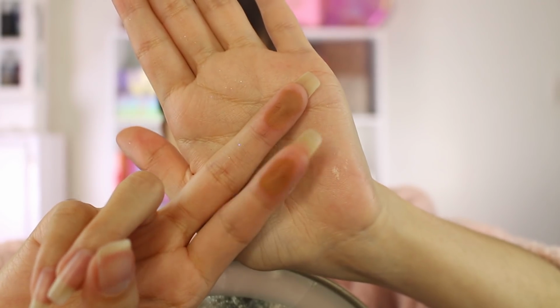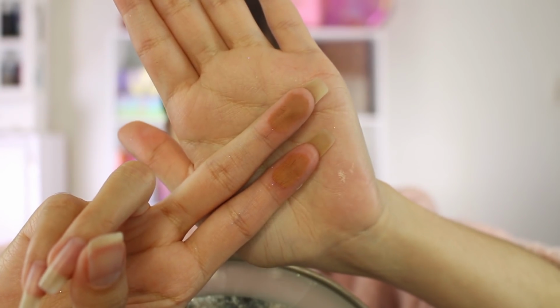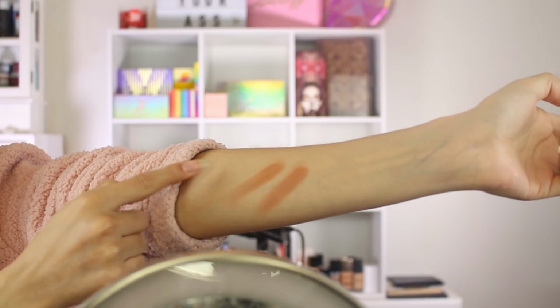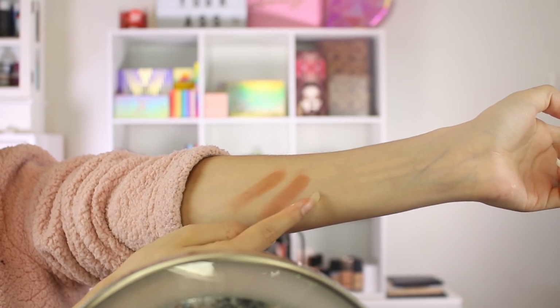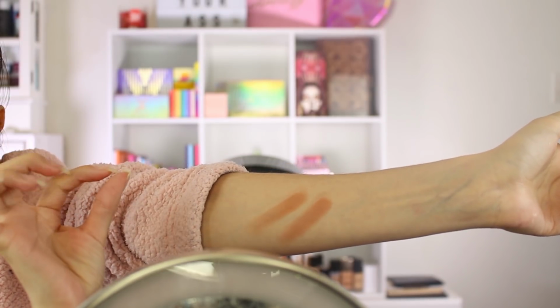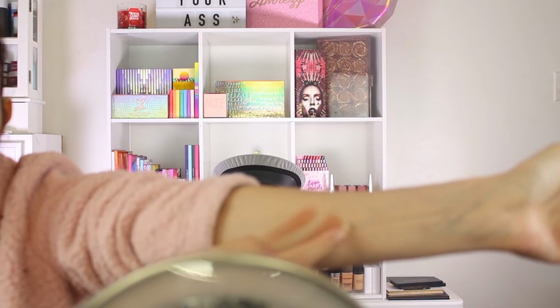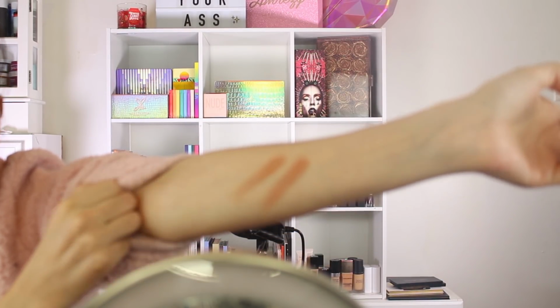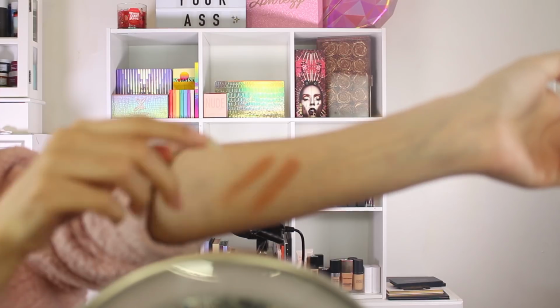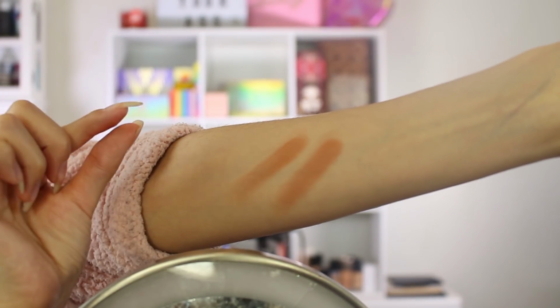So let me show you guys on my finger first. This one right here is New Yorker, and then my middle finger is OG, and now I'm gonna swatch them for you guys. Okay, so here are the swatches. Again, this one is New Yorker and then this one is OG. If you guys can see, New Yorker is a tiny bit darker than OG. I would have preferred if it was a little bit more dark. Can you guys see? You guys can't even see that, huh? I would have preferred if New Yorker was a tad bit darker.